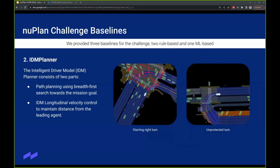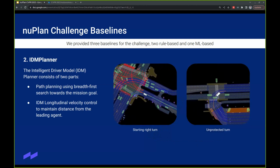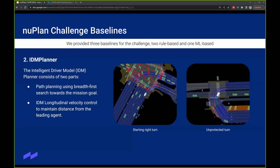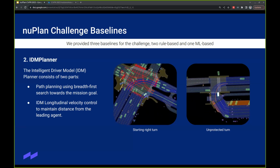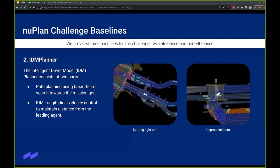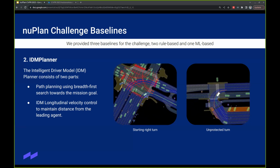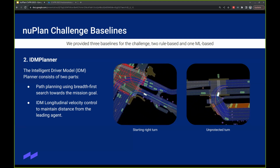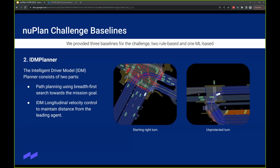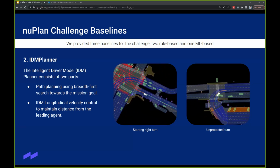So adding a bit more sophistication to our rule-based planner, we've got the IDM planner. Again, IDM stands for Intelligent Driver Model. So we're using the modified policy for the reactive agents for this and repurposing it for this planner as well. There are 2 parts. The first part is the breadth-first search path planning, which simply plans a path along the route towards the mission goal. The second part is the longitudinal velocity control. Here, the planner takes a look at if there's a leading agent. If there is, then it tries to maintain some distance, a safe distance. If not, then it tracks a velocity. Usually we pick the speed limit for this.